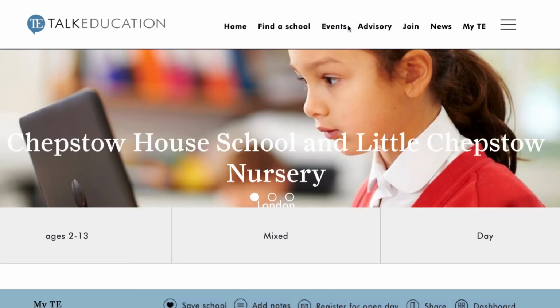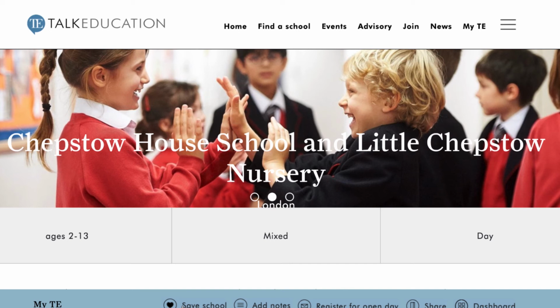So if you head back into MyTE, you'll see a floating blue line across the bottom of the site once you're logged in, so you don't have to scroll all the way up to the top of the page each time.